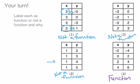Moving down here to number 2, again, all of these inputs are repeating, so then we have to check all of them to see if the outputs are all the same. All of these outputs are different. I could have just checked these 2 and seen that one output was 2 and one output was 3 and said, nope, not a function.